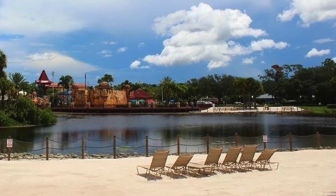Today we're going to take a tour of our room at Disney's Caribbean Beach Resort, which is located on property at Walt Disney World. This is a moderate resort, and its popularity has really exploded recently due to its recent renovation and the fact that it's now connected directly to both EPCOT and Disney's Hollywood Studios by the Skyliner.